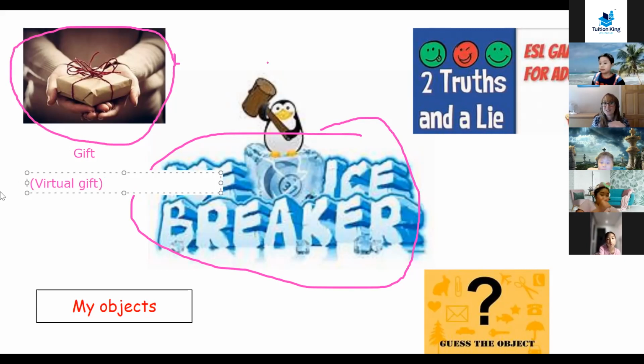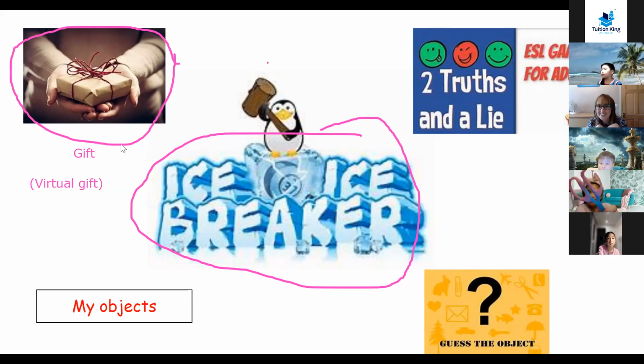So what you're going to do in a minute, I'm going to give you 1 minute and I want you to look around your room, wherever you are, and find something that you could give to somebody here in Zoom as a present. Okay, so I might find, I've got some flowers over the other side of the room. I'll go and get them in a minute. And I could give those as a present, my gift. So I'm going to give you all 1 minute first.